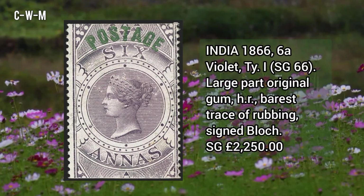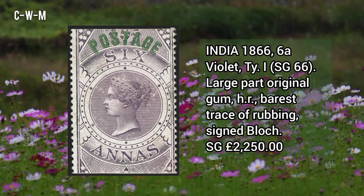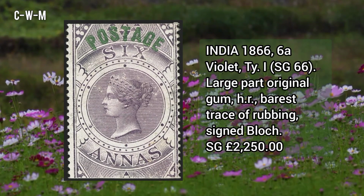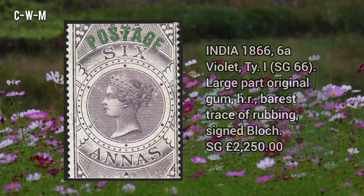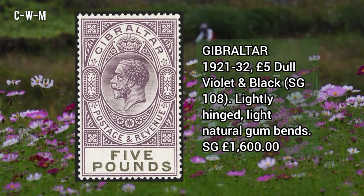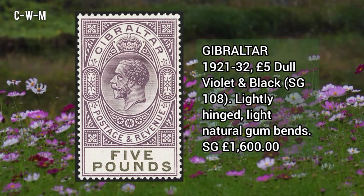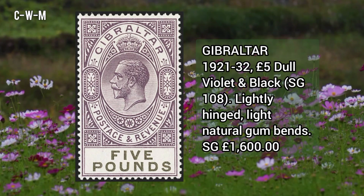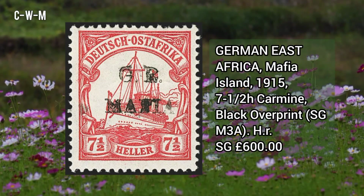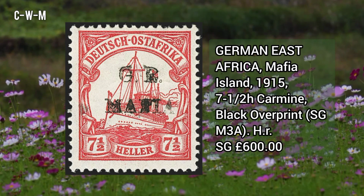India stamp, 1866, 6A violet type 1, Stanley Gibbons number 66, large part original gum, bold color and barest trace of rubbing, otherwise very fine. Signed by Bloch. Stanley Gibbons catalog 2,250 pounds. Stamp from Gibraltar, 1921 to 32, 5 pound, dull violet and black, Stanley Gibbons number 108, lightly hinged and light natural gum bends, and Stanley Gibbons price is 1,600 pounds.